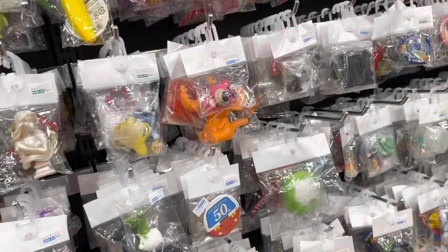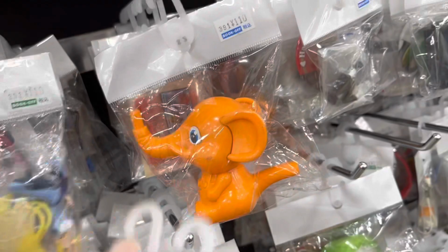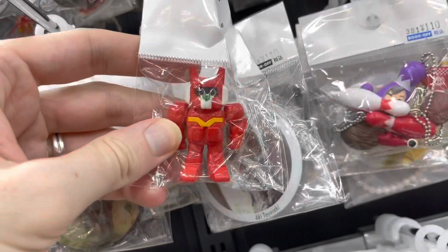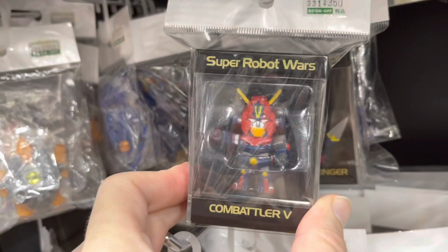Hey, what's this? I thought that was the elephant mascot. It is not. It is that robot dog thing. Shark. Some mech stuff. Super Robot Wars.